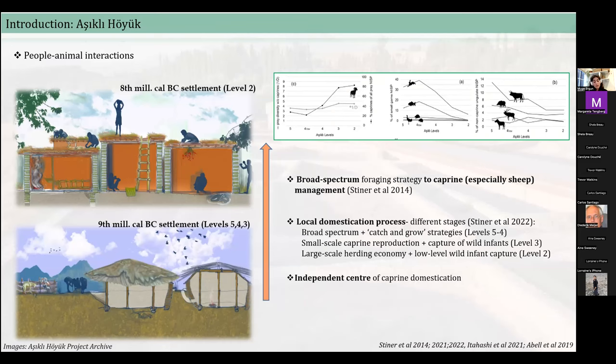And another change we need to emphasize is the people-animal interactions. So a shift from broad-spectrum foraging strategy to caprine management occurred from the 9th to the 8th millennium settlements. And Stiner et al. also defined different stages that indicated a local domestication process, including broad-spectrum and catch-and-grow strategies that evolved to small-scale caprine reproduction and capture of wild infants in level 3, and later on a large-scale herding economy with low-level wild infant capture. So putting all these together, I try to give a background for the site.